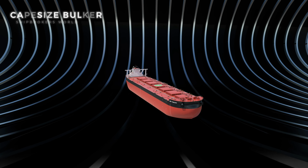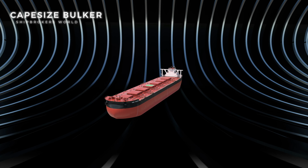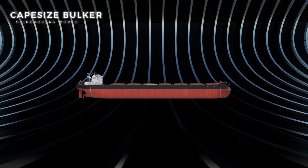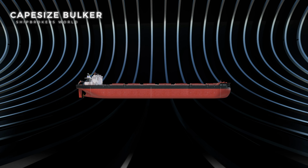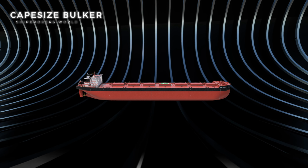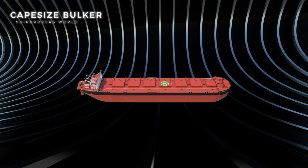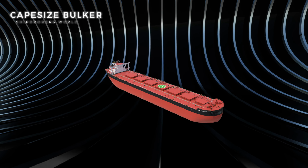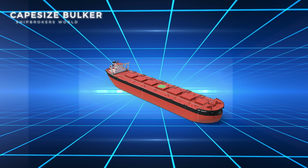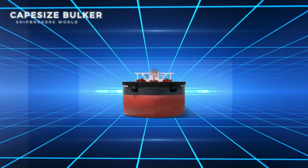Capesize bulker is a large class of bulk carrier ship that is too large to fit through the Panama Canal and is therefore primarily used for long-distance transportation of bulk commodities between major global ports, especially in the Atlantic Ocean and Pacific Ocean. The term Capesize refers to the size of the vessel being too large for the Panama Canal, meaning these ships must navigate around the southern tips of South America, Cape Horn, or Africa, Cape of Good Hope, to travel between oceans, hence the name Capesize.